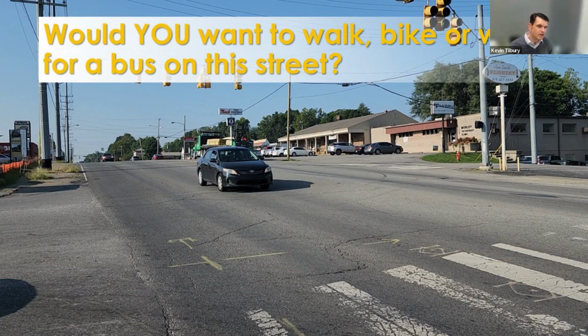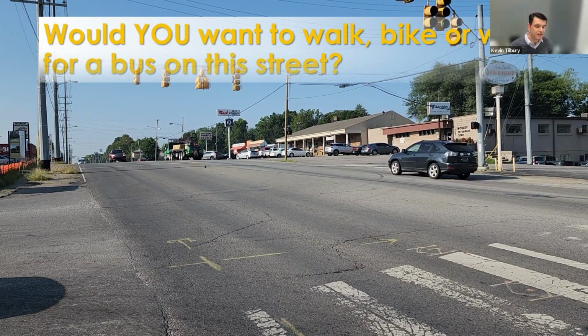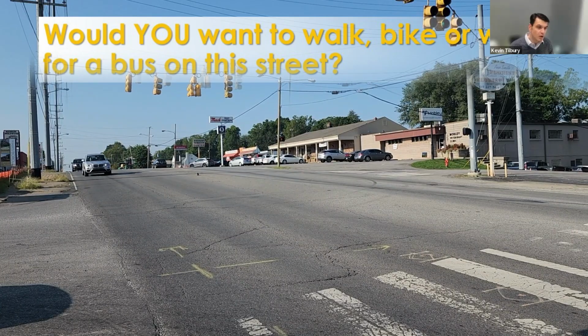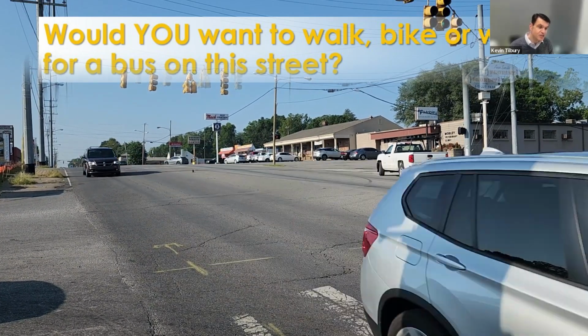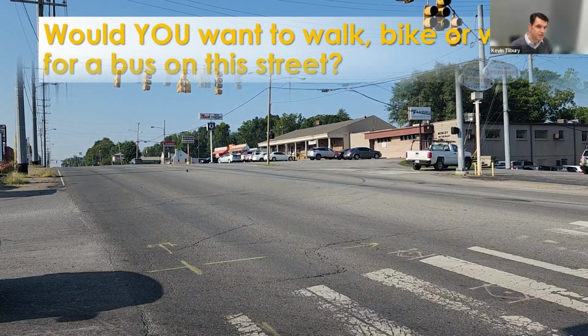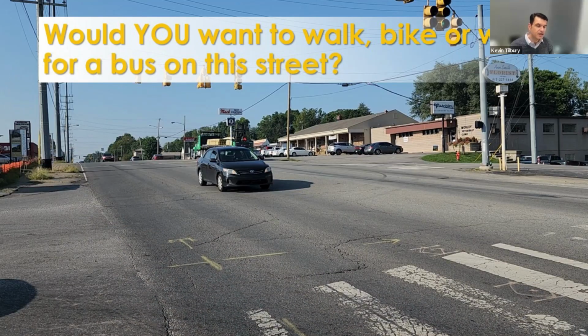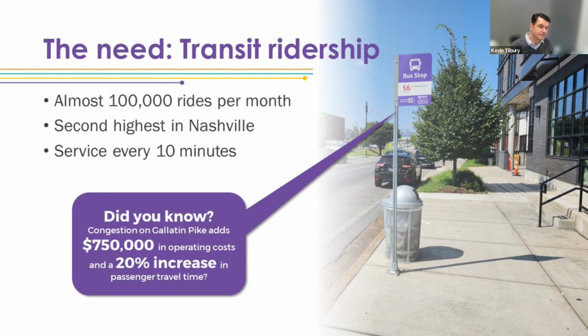So what it really boils down to is: is Gallatin Pike a place where you would want to live life, to walk, bike, or ride? This is what the environment is right now. If you're walking down Gallatin Pike, you're going to have a hard time having a conversation with the person beside you. It's not a comfortable place to walk, and the data shows that. So that's what our project will do: try to transform Gallatin Pike and Main Street so that it doesn't have this situation.